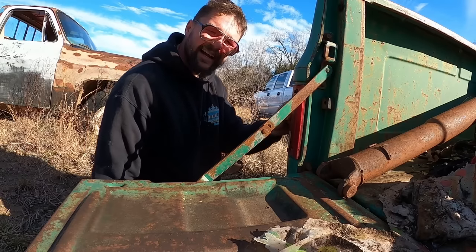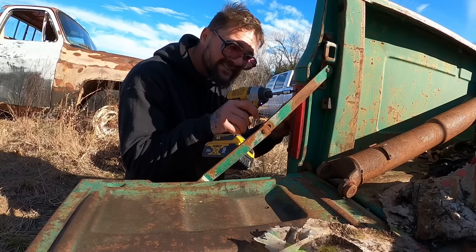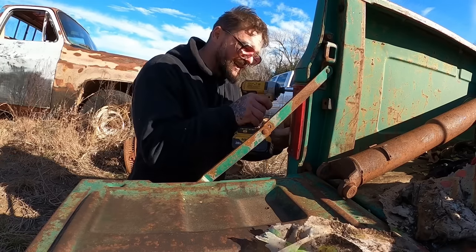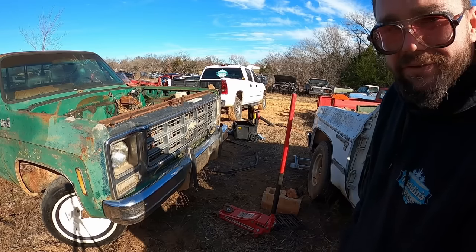Oh, forgot the wheels and tires. $615, solid number. She'll make a looker yet. I don't know how the hell we're gonna roll that. We ain't even close to that.